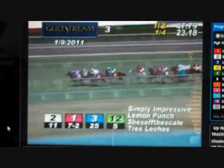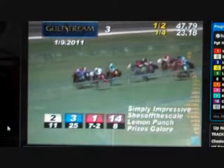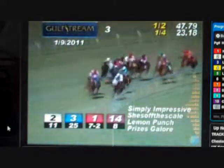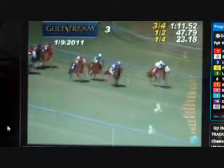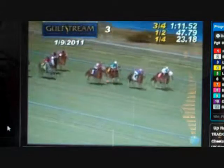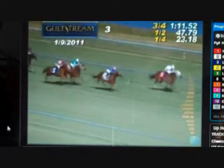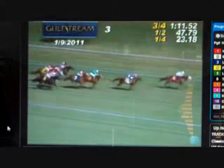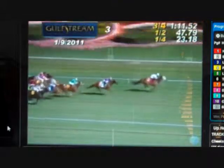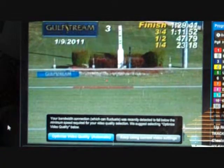Still, Simply Impressive. She's off the scale to the outside. Lemon Punch right there too, now slipping through at the rail. And then it's Prizes Galore in 4th. Tres Leches on the outside 5th. They're into the stretch. And on the inside, Lemon Punch. Simply Impressive to the outside. She's off the scale is next. And then Prizes Galore. It is Lemon Punch. Lemon Punch by the 16th pole. In front over Simply Impressive. And Lemon Punch will win. Simply Impressive was second best. And then came Prizes Galore. And it's wide open for 4th.